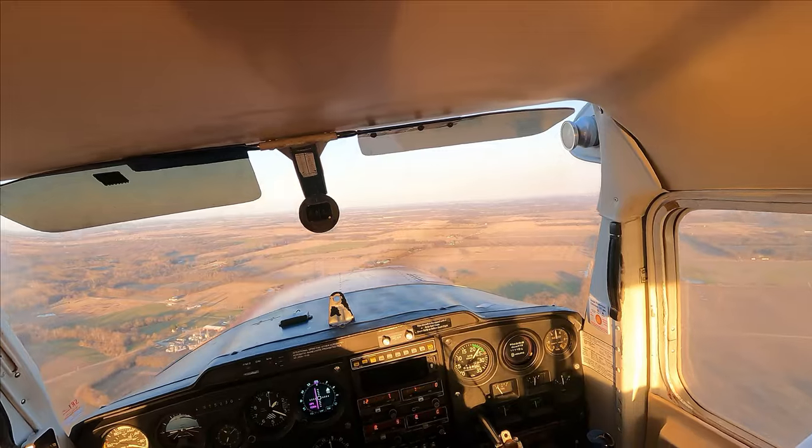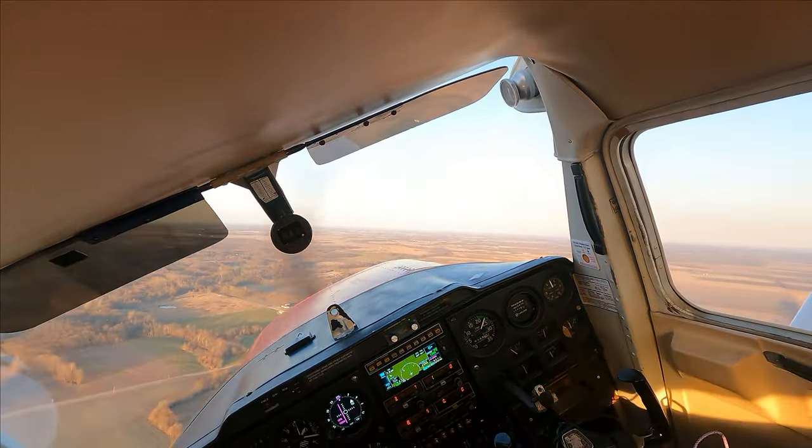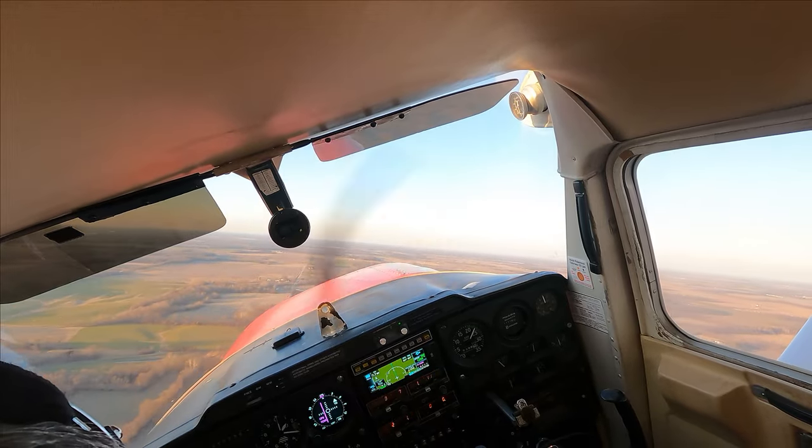Alright, here it comes. I'm right on it, rudder's looking good, staying on my target.